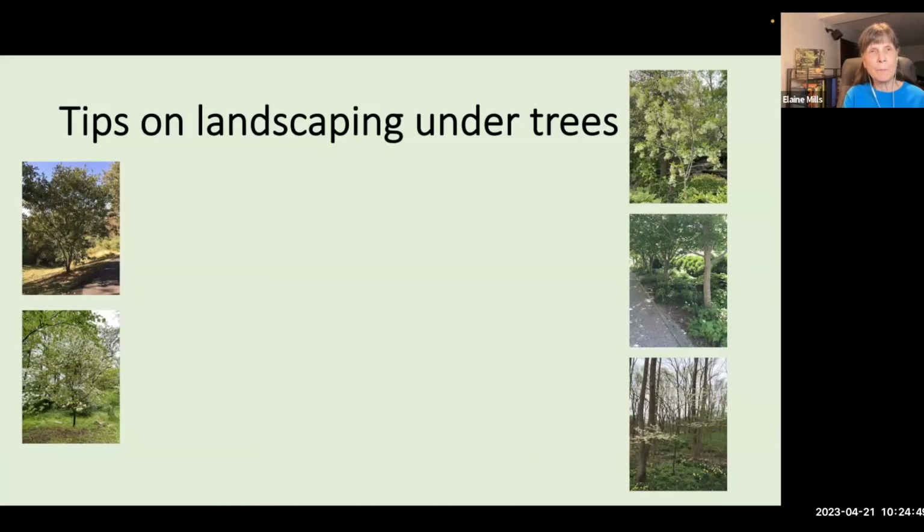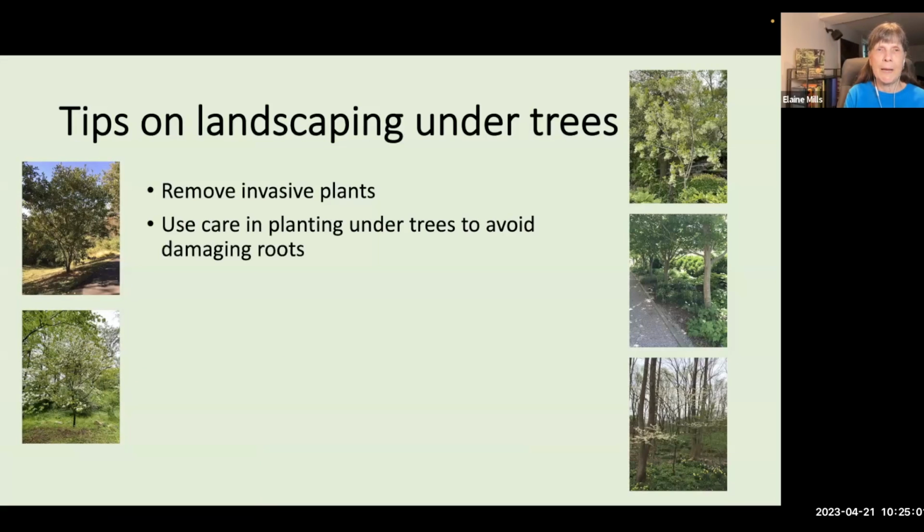Before I close and move to our question and answers here, I want to give you a few quick tips on landscaping under trees. First of all, you'll want to remove any invasive plants. And when you begin planting beneath your already established trees, you want to use care to avoid damaging their roots. Most of the roots of our large trees are really just located within the top maybe 18 inches of soil. And the roots of those trees can actually reach out even beyond what's referred to as the drip line, the outer edges of the branches. So you want to be very careful when planting around them.